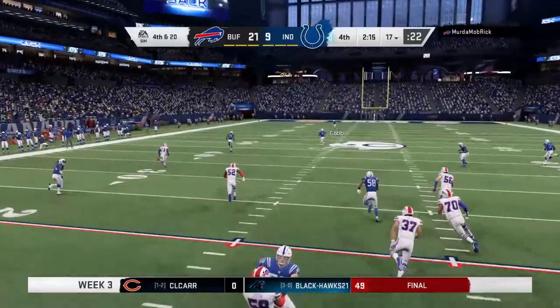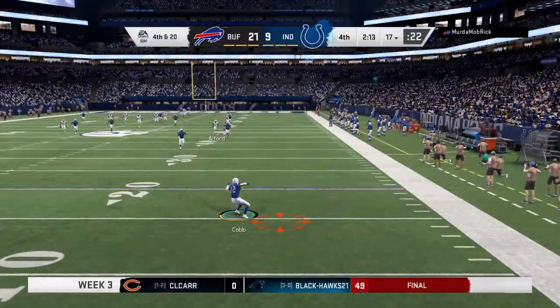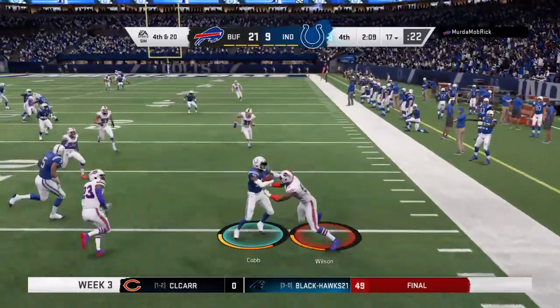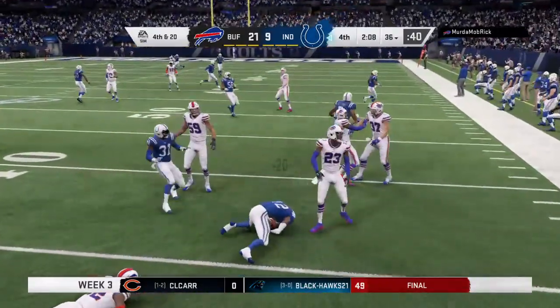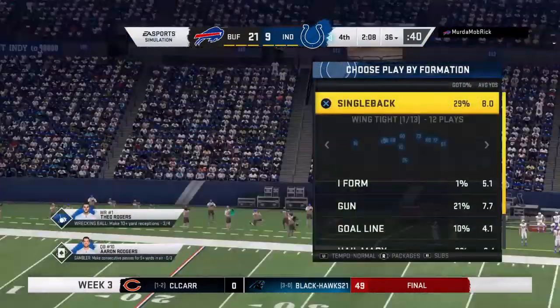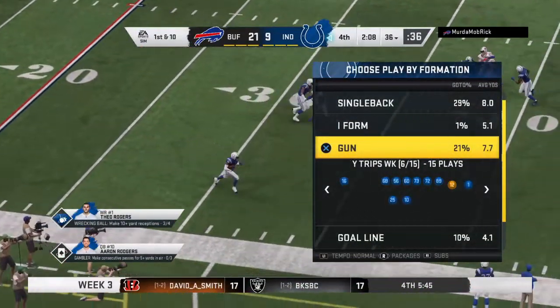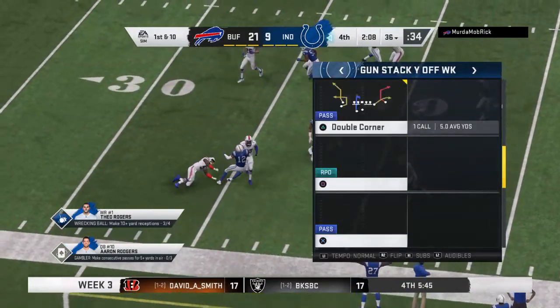And this is away. It's a high kick, and he got all of it. On the return comes Cobb. Good blocking there, nearly sprung him. As it is, it'll go as a 19-yard return. And the Colts will go on offense here, 1st and 10.